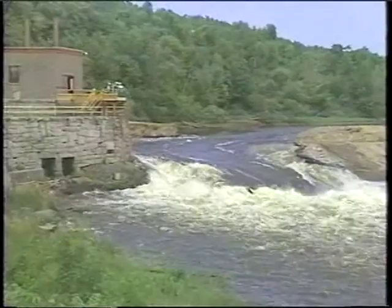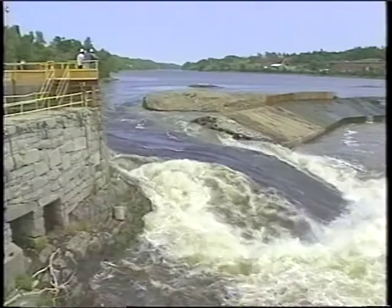That's why we don't have indefinite licenses to run dams. And so we can take that second look at various times in our history and see whether or not the dam is continuing to serve the purpose that it was originally granted the license for.